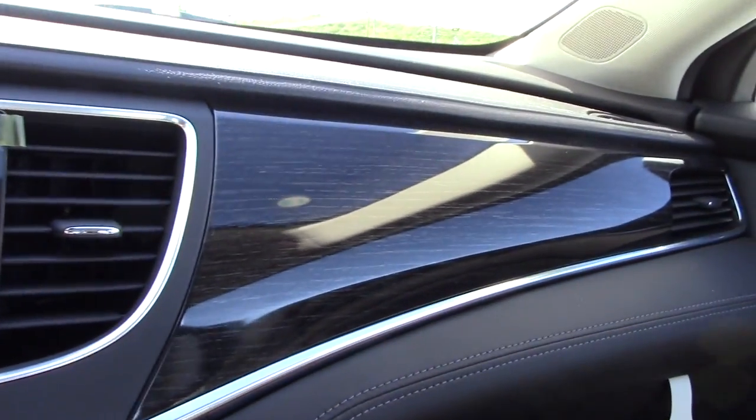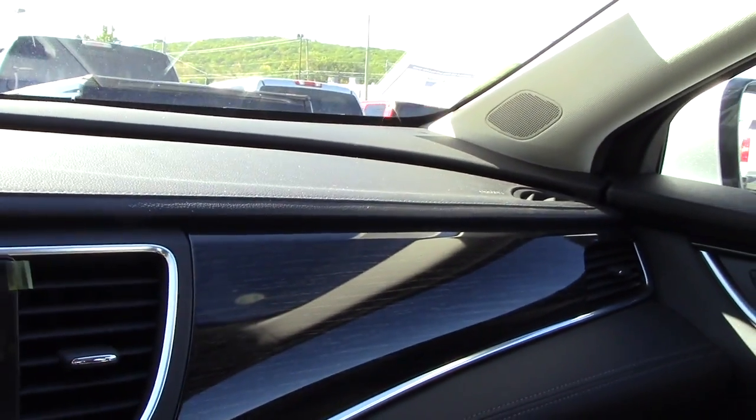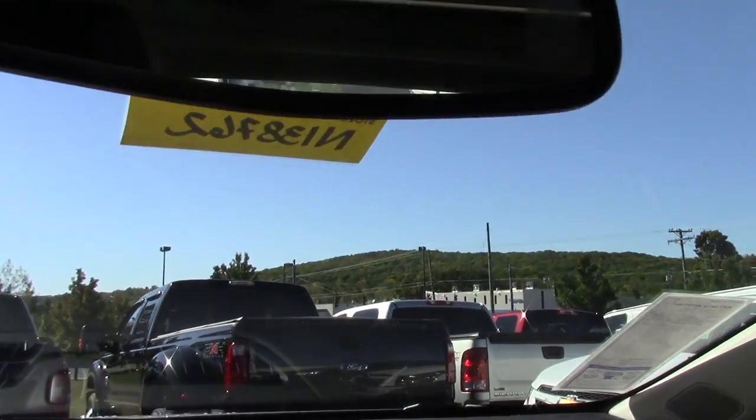So coming along the dash, you could really see how nice this wood grain is. It definitely looks really premium, and it's a really nice dark wood as well. So making our way up towards the top, you have our mirror.